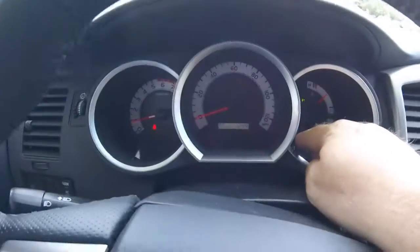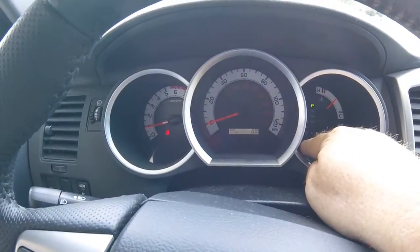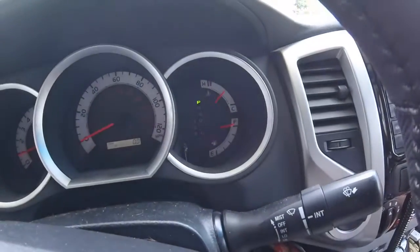Okay, so the truck's full. We're going to reset the trip B to 0. Okay, alert: we're going to have to calculate our fuel mileage because this doesn't have an actual fuel mileage trip meter in it. So you can see the truck is at full. All right, we'll see what happens when we get back.